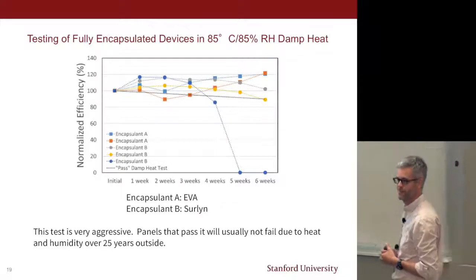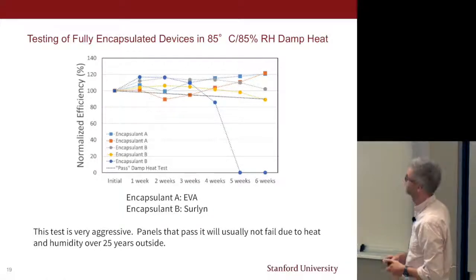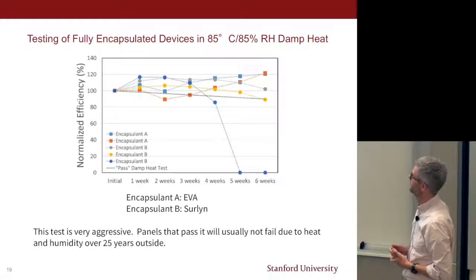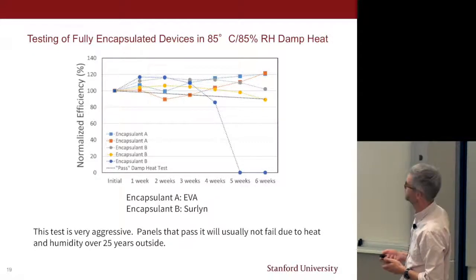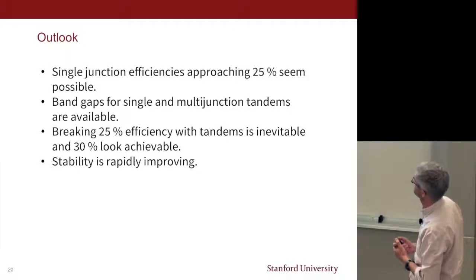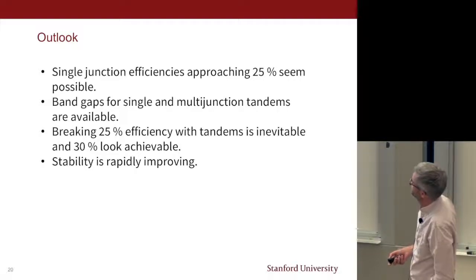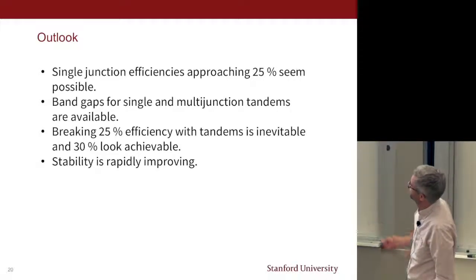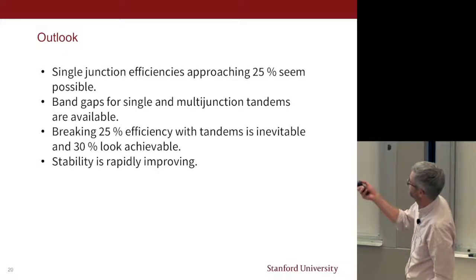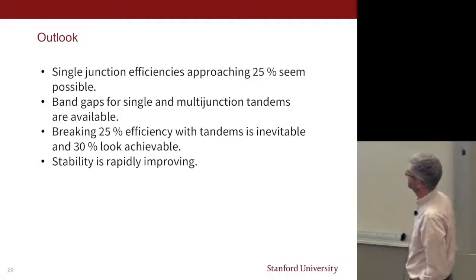A year ago, I would have said the probability of passing these tests by now was less than 1%, but somehow we managed to do it. And so I think the outlook is great. 25% is inevitable for the tandems. I think 30% is going to be achievable, and I certainly don't want to say we're done on stability.